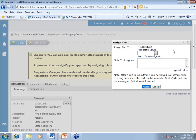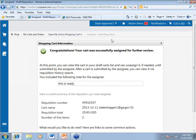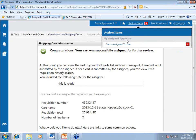So usually the supervisors get the carts assigned to them, and if it's over a certain dollar amount, it might need to go to someone else for approval. And then they'll take the cart and assign it to the purchasing department once they've authorized the purchase. So again, I'll just put in my note. And then I click Assign. You'll notice now when I go to my action items, it changes to 4. I now have 4 carts assigned to me.